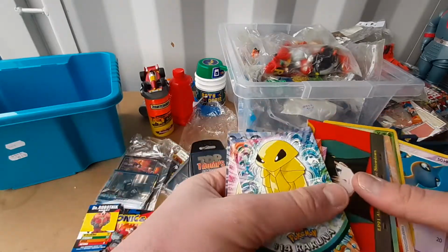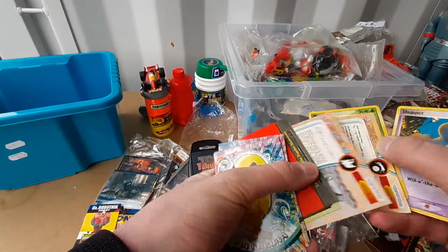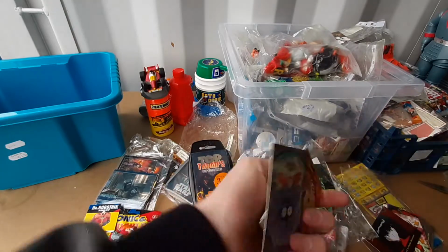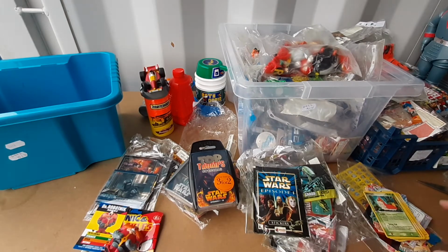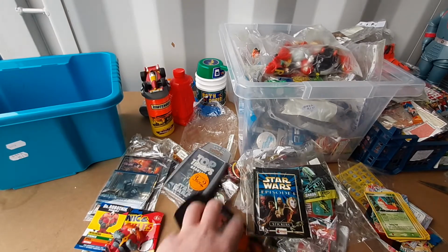So yeah, these are cool. Let's have a quick look through the rest of them. They're all sort of stuck together. Tangela. And just a couple more there. So yeah, nothing too exciting, but certainly those movie cards are saleable. So yeah, there you go. That's the whole lot. I'm really happy with this.